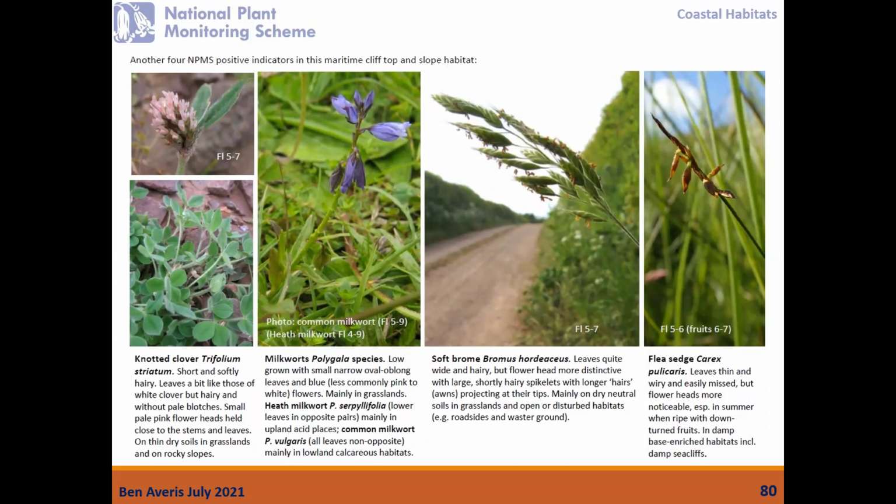But then when it's in flower, you get these heads with all these little flowers clustered at the tip. And then when they turn into fruit, the female ones, they bend outwards and then down, and they go very dark. And when they're absolutely ripe, if you touch one of these downward pointing fruits, it'll break off and it'll jump off like a flea. I think it's good fun.